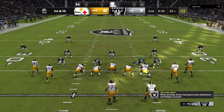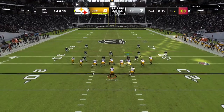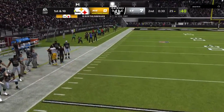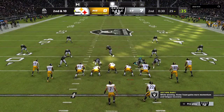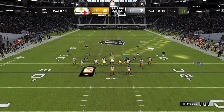The Steeler offense here about ready for their next drive. And with them trailing, there is still enough time to try to string a few plays together, maybe get into field goal range. It's incomplete. Took a shot, couldn't connect. Well, he certainly did a nice job improvising there, extending the play, hoping someone would come open downfield, but they never did.